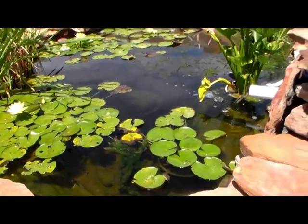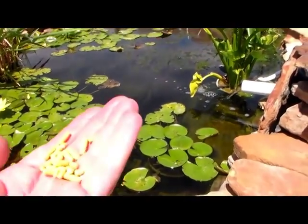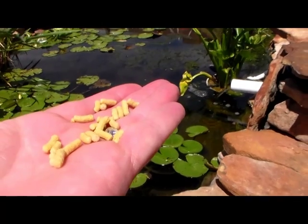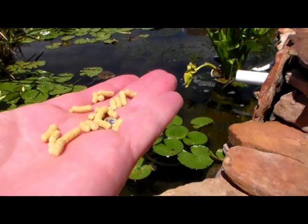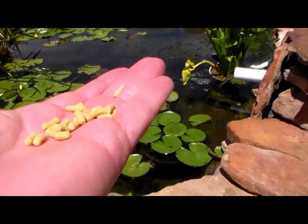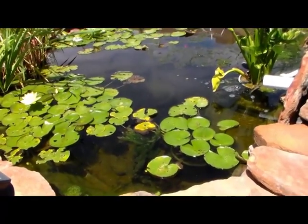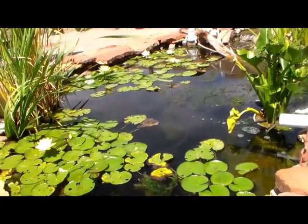Then for the bluegill, which is really funny, they don't eat this stuff. They like something a little softer. So I use this Tetra Pond Sticks, which is this stuff right here. You can buy this real inexpensive over at Lowe's, or maybe Home Depot sells it too. You can pick up a pretty good sized bag of this stuff for right around 14-15 bucks. The Aquamax I get at a local feed store. They sell that, so that's where I can pick it up.